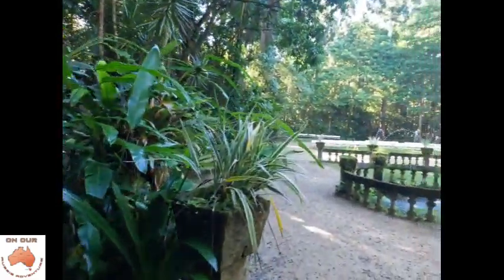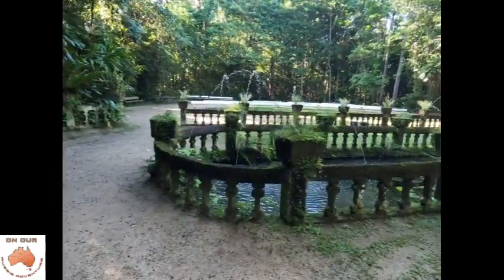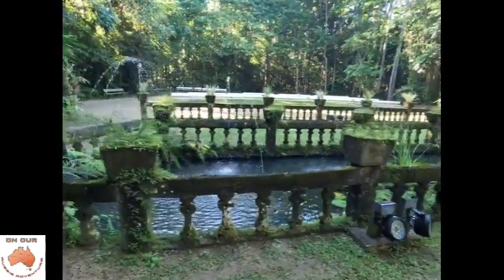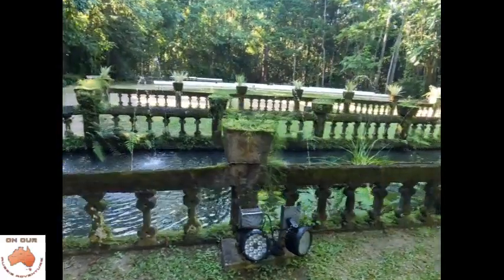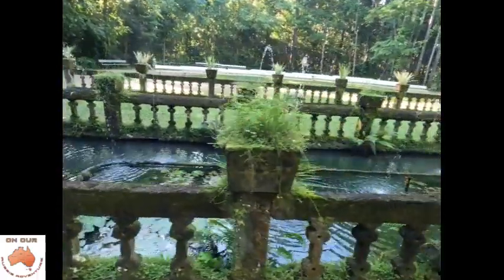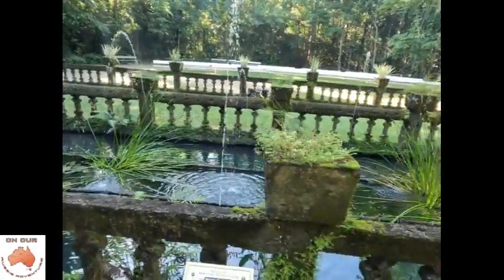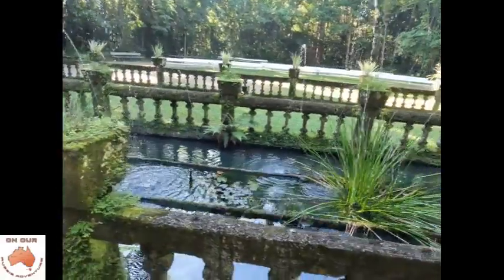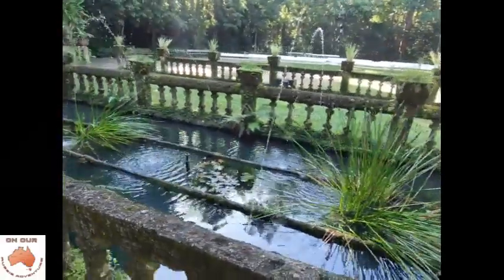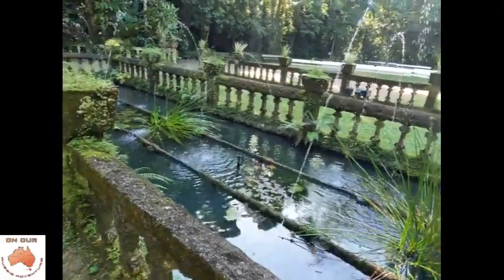Moving on, over here we've got this fountain. This wasn't completed by Jose, but his son did it. And it was on Jose's list, but this fountain here, no pumps are involved. So while that waterfall is flowing, this will keep doing what it's doing. Gravity fed.